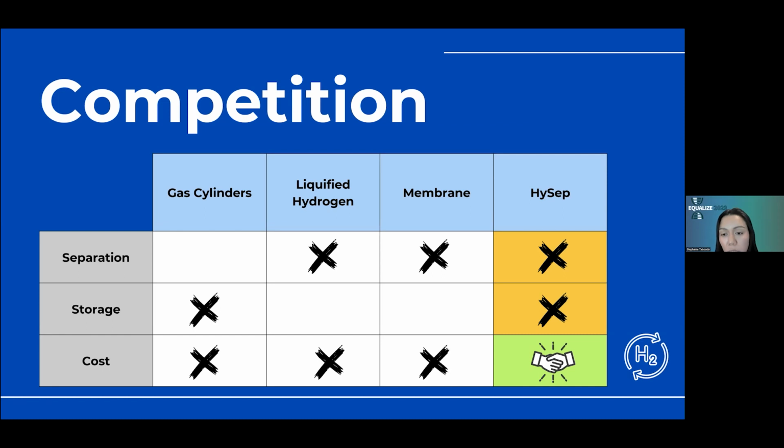The problem that we're encountering right now is cost and also increasing the weight percent of hydrogen that can be stored. So in terms of cost, HISEP, we're using rare earth metals, so that does drive the cost up. And we would need funding to find alternative metals, as well as to analyze the lifetime of the material to determine how long it actually lasts.